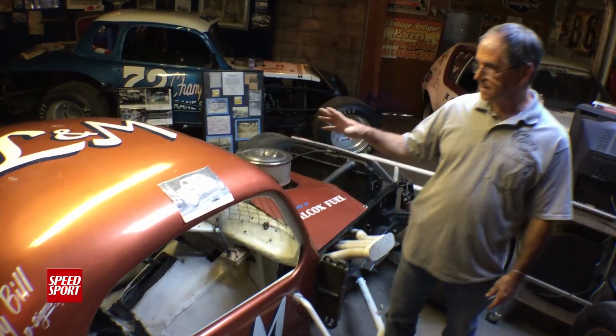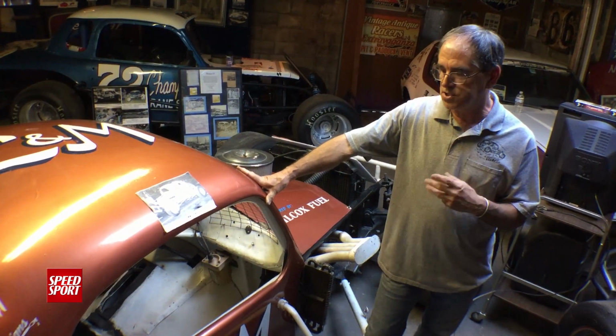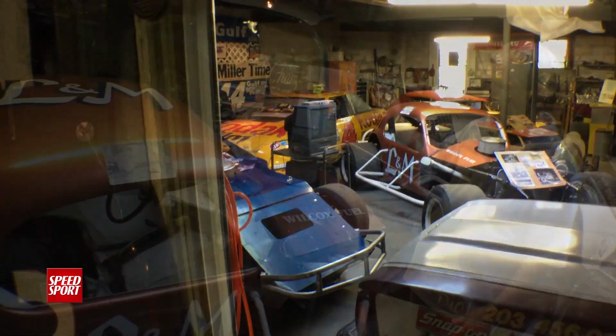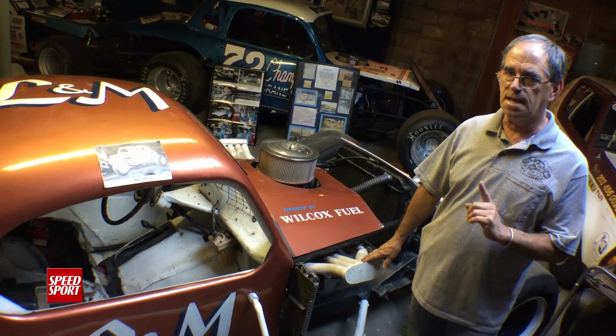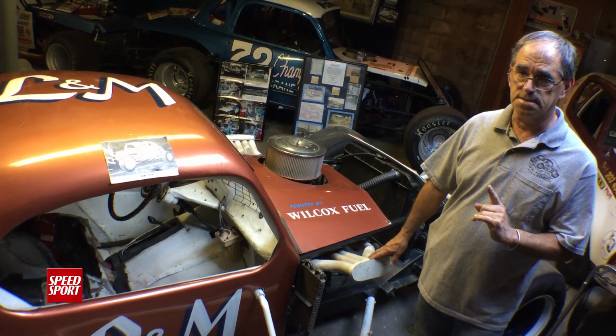This is when a driver or a car owner used their own imagination to build a race car. They went to the junkyard and they bought a chassis from, say, a 57 Chevy, and they bought a radiator out of a truck and a transmission out of another car, or a Buick engine and a Chevrolet body. It was one man's idea of what would work and what would be better than his competitors.